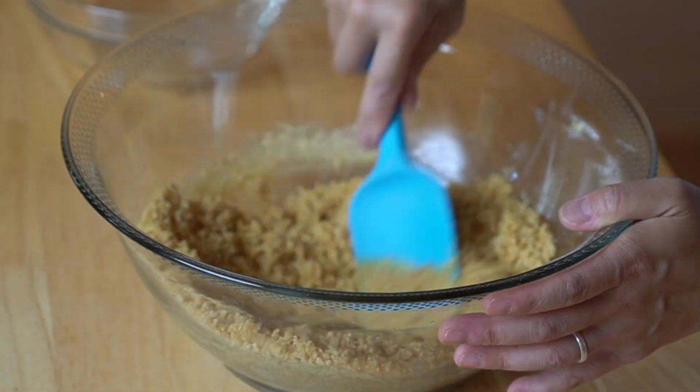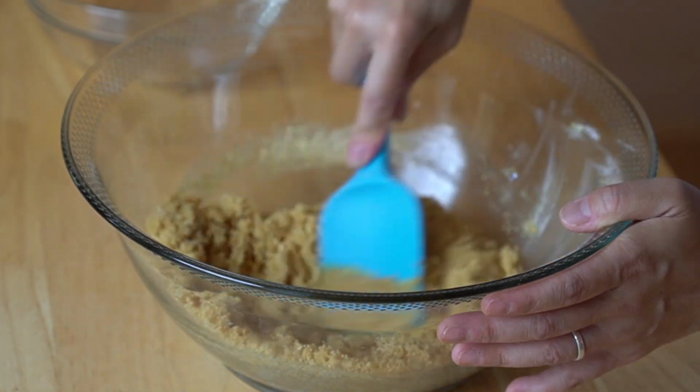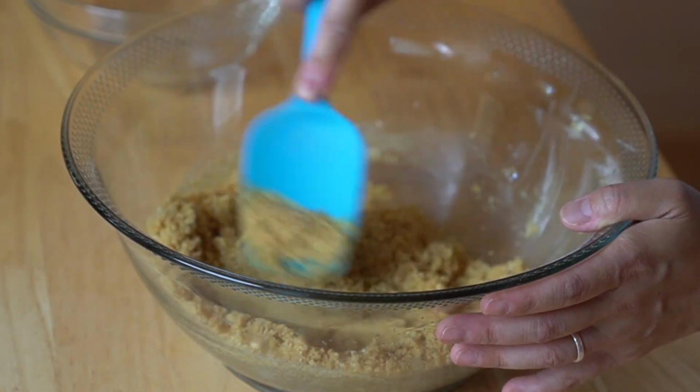And 1 1/4 cups of graham cracker crumbs. We basically just want the butter to allow us to be able to pack this down, just like wet sand at the beach. Now the recipe is very, very vague. It doesn't say how big of a pan to make this in.